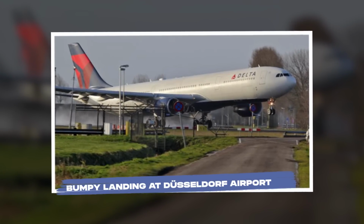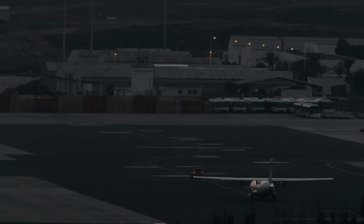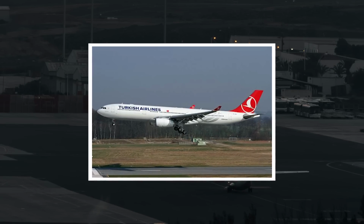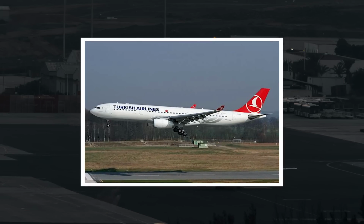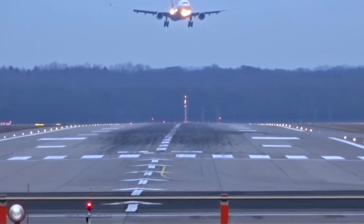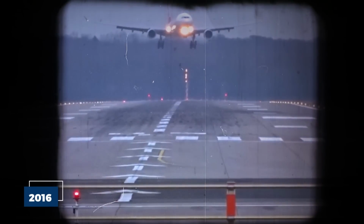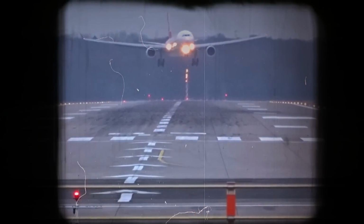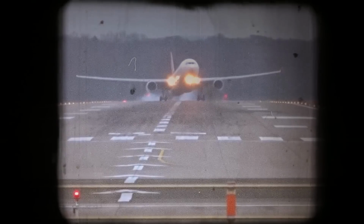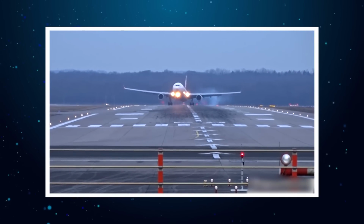Bumpy landing at Dusseldorf. Okay, we lied, because we've got even more footage from Germany's Dusseldorf Airport. So fasten your seatbelts for a jaw-dropping experience as we witness a Turkish Airlines Airbus A330-300 gracefully maneuvering during similar stormy conditions. Back in 2016, flight TK1527 took on the challenging crosswinds with grit and determination, showcasing the pilot's skill in handling a quite bumpy landing.